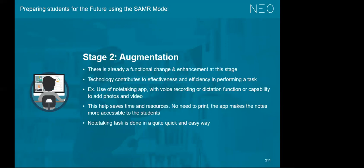So let's use the same example of note-taking. Instead of using just the word processor, now students and teachers are downloading note-taking apps with voice recording, probably, or dictation, or a capability to transform text to speech or to add photos and videos. This kind of augmentation is helping save time and resources. So there's no need to print anymore. The application that the students or the teachers have downloaded makes the notes more accessible to students. So the note-taking task is now done in a quite quick and easy way.